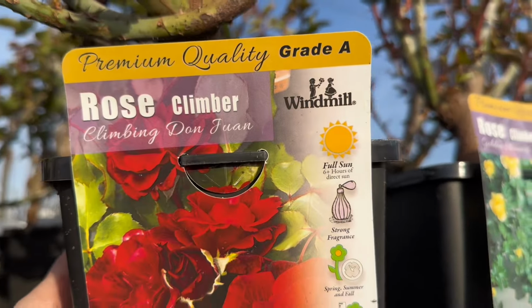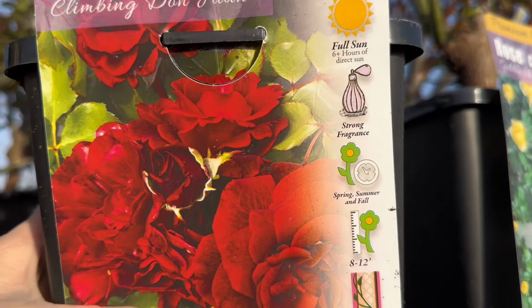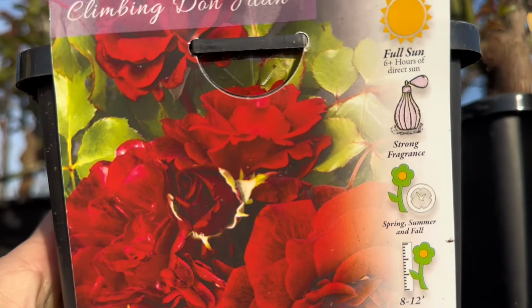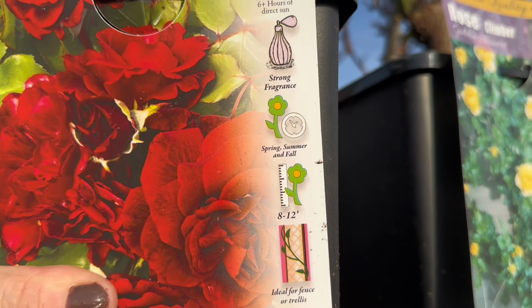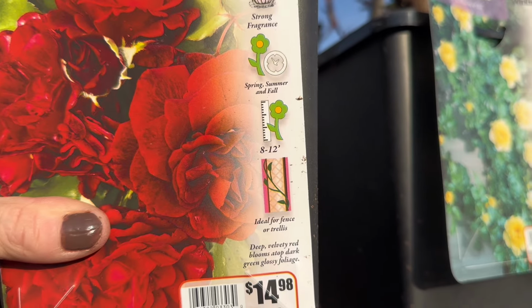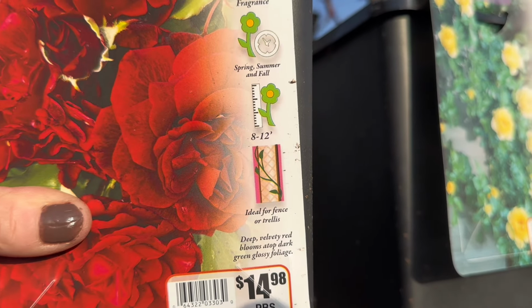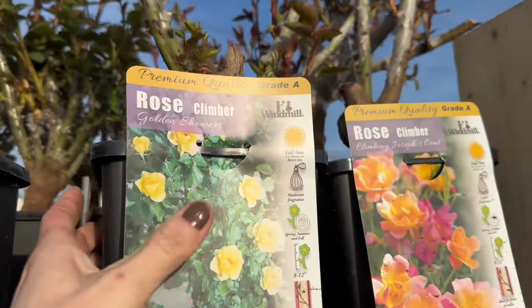Let's take a look at the first one. This one's called Climbing Don Juan. Strong fragrance, beautiful, I must say, dark red colored blooms. Very tall, 8 to 12 feet. And it says ideal for fence or a trellis. Deep velvety red blooms atop dark green foliage.